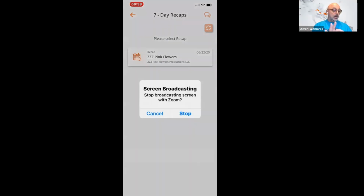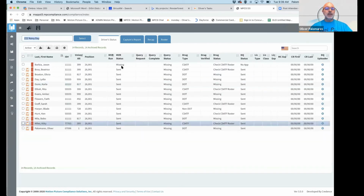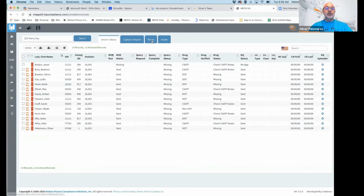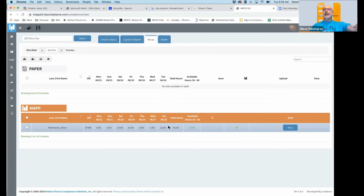All right, switching back to my screen. Let me refresh this page. When we left a minute ago, Oliver Palomares here had an uncompleted, or pending, recap. I'm going to refresh the page real quick and go back to recap. All right, now you can see, first of all, there's a bunch of numbers in here, and you didn't have to do anything, by the way.